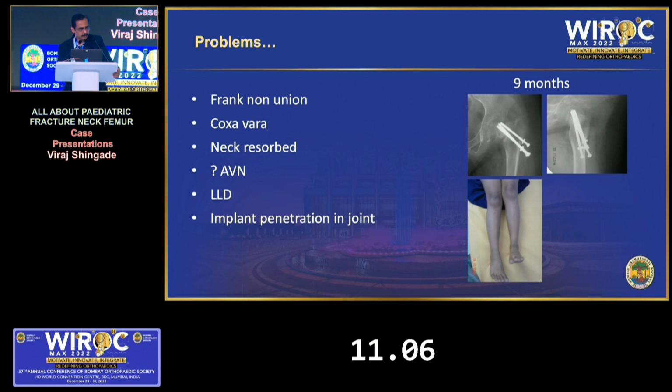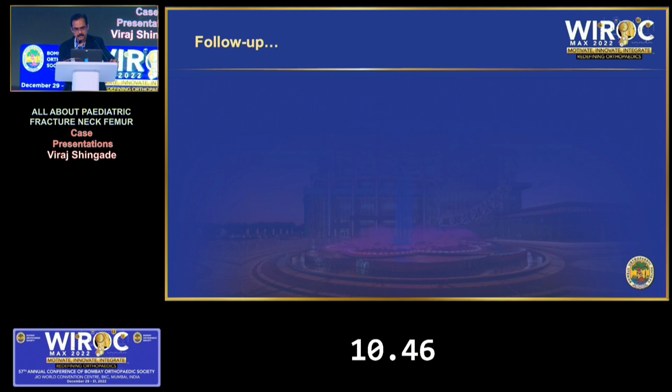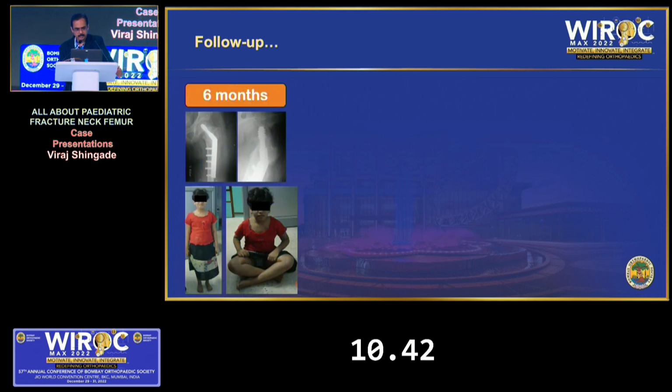As my previous speakers mentioned, Sandeep as well as Avi and Alaric, the option was to go ahead and do the valgus osteotomy. So we took out all the implants, and the pediatric DHS was the only implant available at that time, and put a lot of graft. Since there was a lot of osteoporosis, I had to give the spica as well. And then she went on to good union and healing.